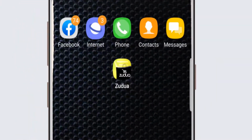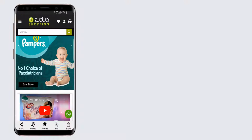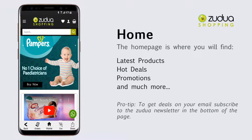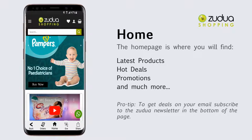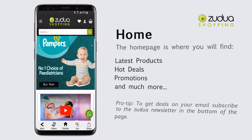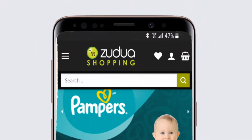Once your app is installed on your phone, just launch the Zudua app. After the intro animation, you will be greeted with a home screen. The home screen has links to various sections of the website and you will be able to see the latest products and deals here. If you are looking for something specific, you can search here. Just click on the search bar and type away.